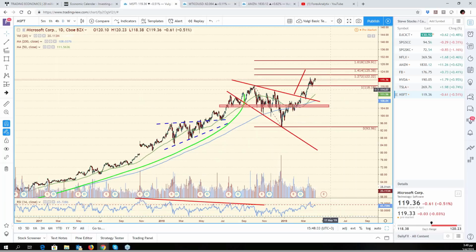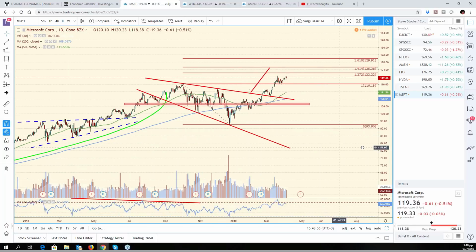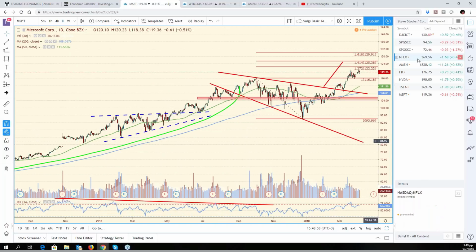First area of interest, 127% extension at 122.22. And next area of interest for me, almost at 130, the 161.8% extension. Both of those that I mentioned are extensions of the corrective move to the downside, projecting to the upside. Okay, so Microsoft still looking good as it did back then.